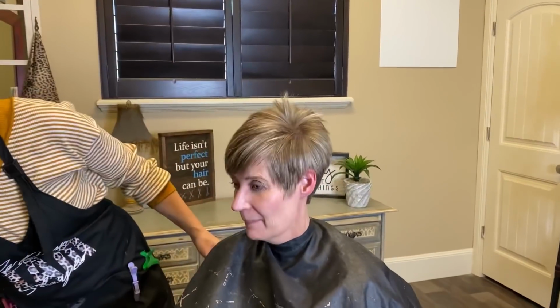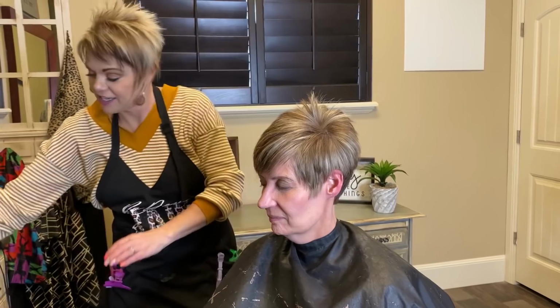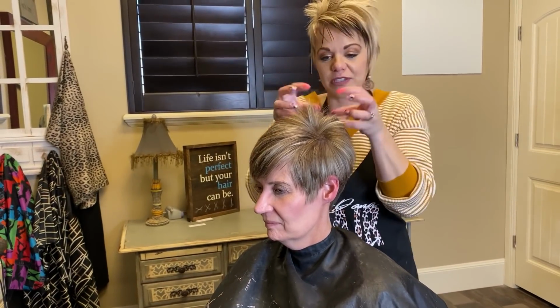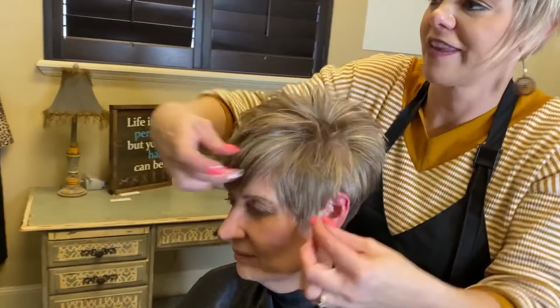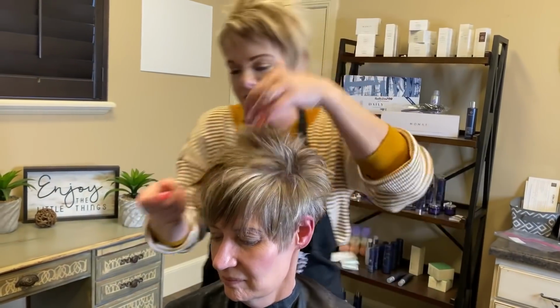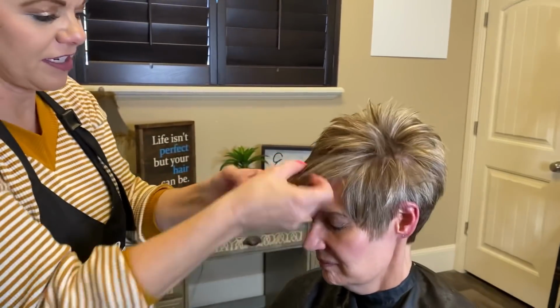Yes. Okay, so what I'm gonna do is just add a little bit of this so I can piece it out, because like I said, she just likes it piecey. It's not that she wants it straight up and spiky, she just likes it piecey. And then we'll come through this front.